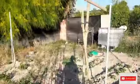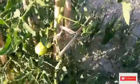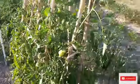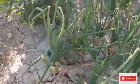Another casualty from the storm last night. But there's loads and loads of tomatoes this year, so hopefully we'll have loads of them. Red onions, they're coming along lovely.